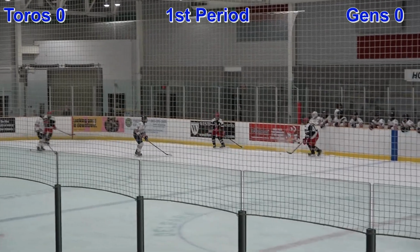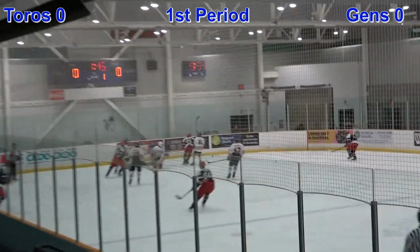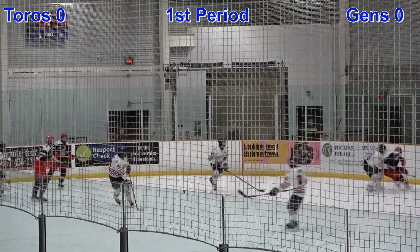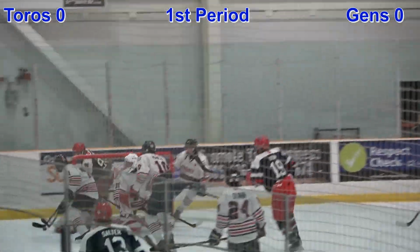Went over his stick, but Taylor's behind him. 3 seconds left on the power play. They're going to try and take a shot on it. Taylor's shot is going in wide on a redirection. Kept in here by the Toros, Zoe on the left side. Trying to get around Edwards from behind the net. Leaves it for Aiden Desprez.